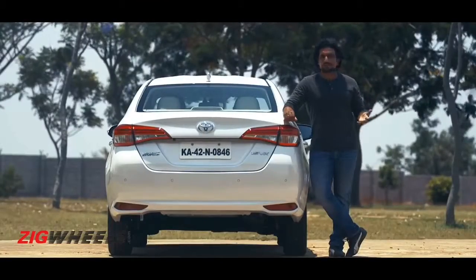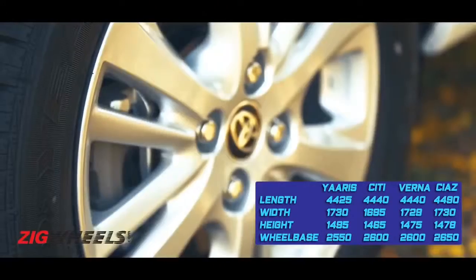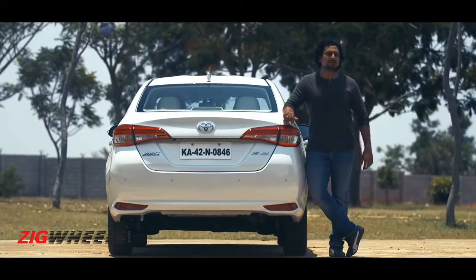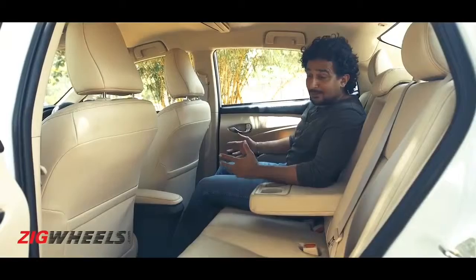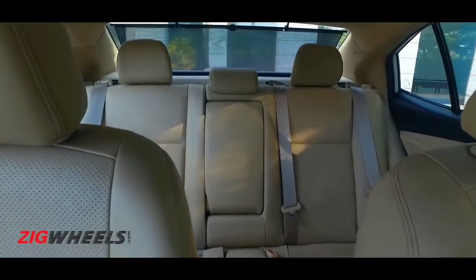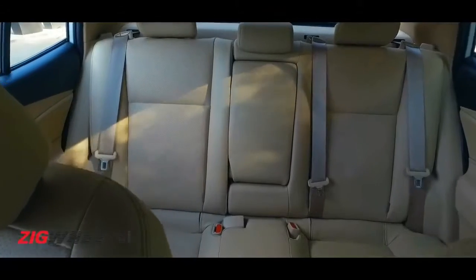If you look at the exterior dimensions on paper, the Yaris sits in the same ballpark as its competition. But when you look at it in the flesh, it feels a size smaller, particularly narrower. And you can feel that on the inside as well. This is best as a two-seater at the back. While the flat floor would certainly help the middle passenger, the storage box from the front eats into the knee room, so kids would be fine, not adults.